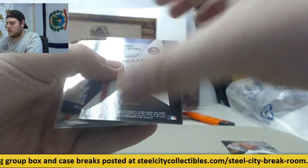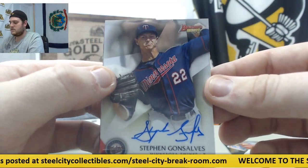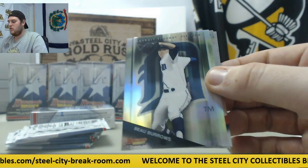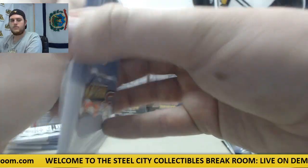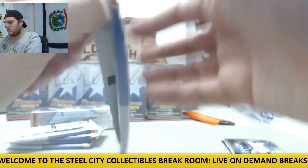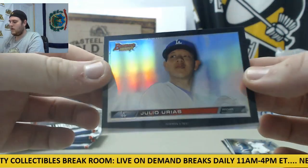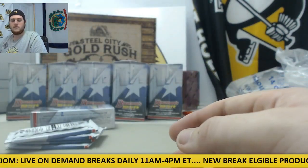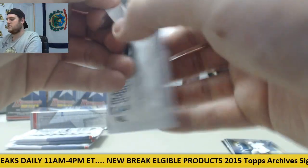Stefan Gonzalez for the Minnesota Twins pitcher. Nice autos, really nice autos coming out of here. Bo Burrows, Adam Wainwright, Jake Arrieta. Julio Urias, Bowman's Best on these really nice looking cards right there. Julio Urias. That is for the Los Angeles Dodgers.